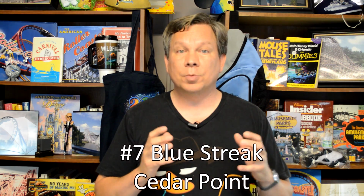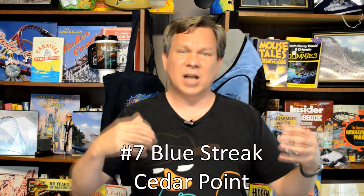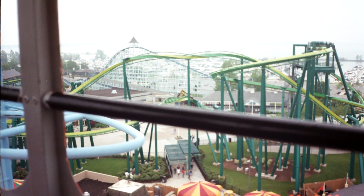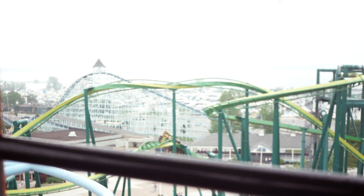Number 7. This one may surprise some people. This is actually a Cedar Point roller coaster, and it's not Mean Streak. Blue Streak. Blue Streak is an older roller coaster. It's not real fancy. It's not real big. It's basically a lift hill, down some dips and drops, turn around, come back, do it again. Not a lot to it, but just lots of little pops of air. Not a rough ride, but smooth.